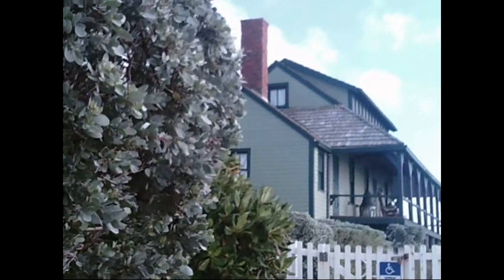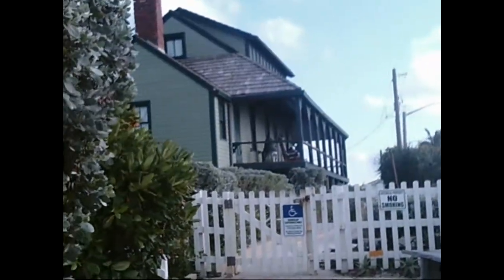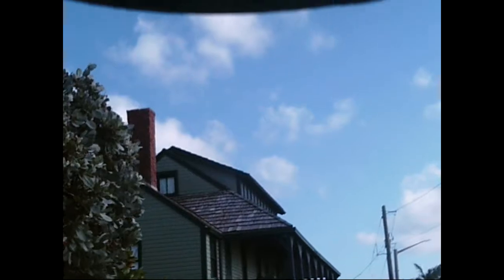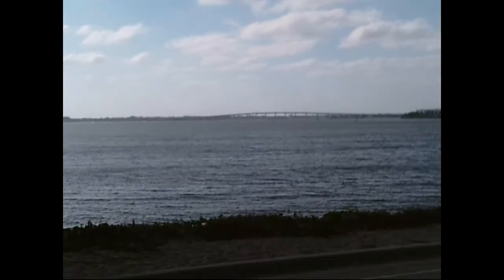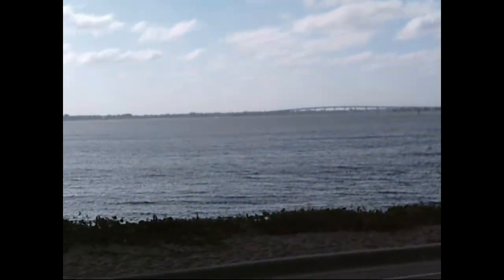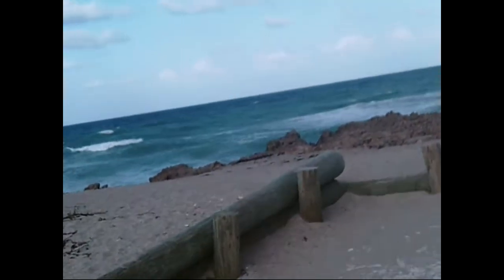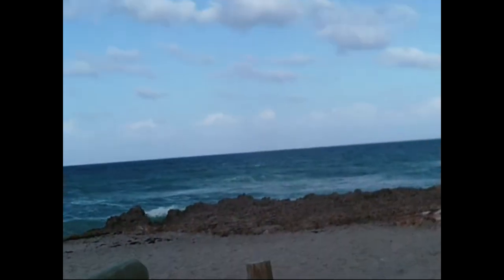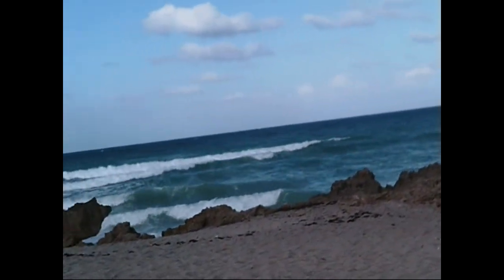When I was a kid, I went inside, they did a lot of oceanic things, study of turtles and sea life. It looks like those days are gone. It is nestled between the Atlantic and the Indian River. That's the Indian River right there. And the Atlantic.